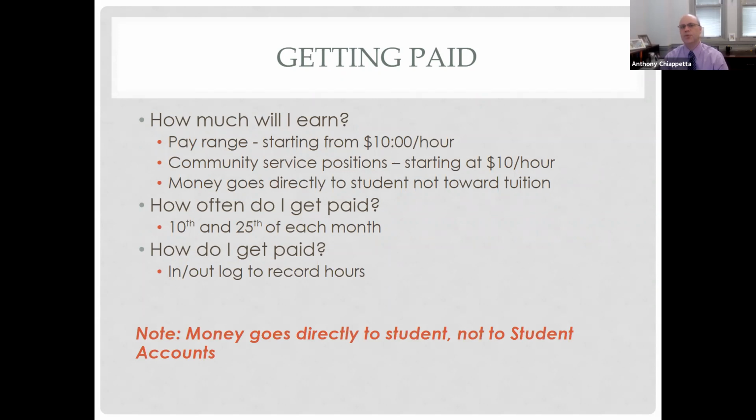The money goes directly to you. So you fill out a direct deposit form that says where it's going to go. If it goes into your bank account and you use it on pizza, then it's used on pizza. It doesn't take it off the bill for the university automatically. You're getting paid just like a regular paycheck.